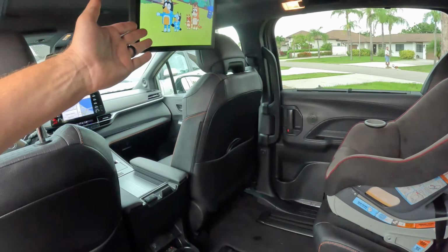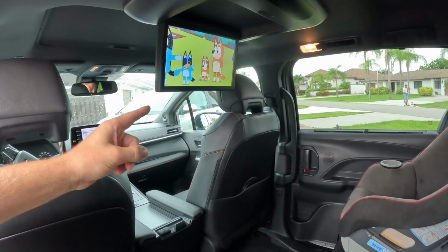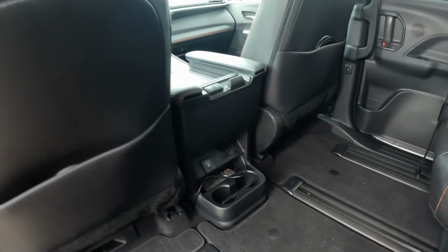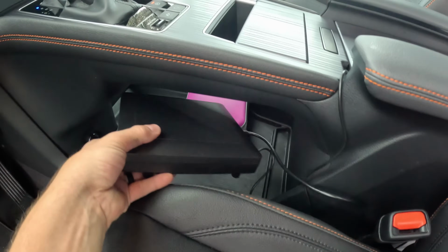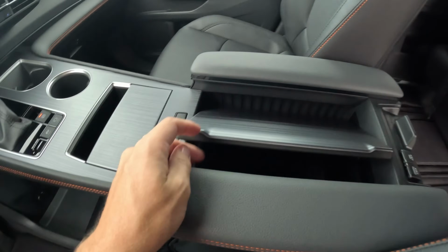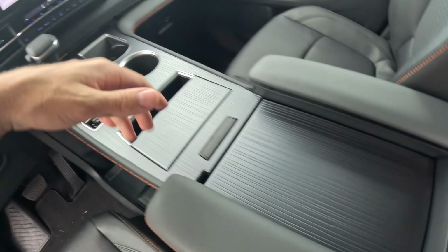And you can see I have Bluey playing. We have a DVD player in here, but not from Toyota. They just give you an HDMI port. So I bought a $20, $30 DVD player on Amazon, next day shipping, and this thing is crazy. It's actually running out of the USB port inside of here. That's all the power it needs. So you don't even need the 1500 watt power adapter.